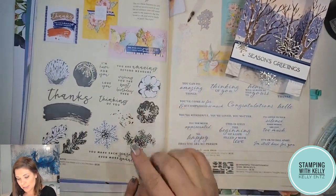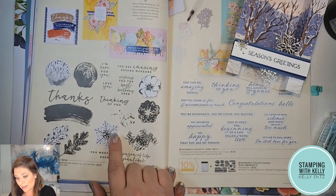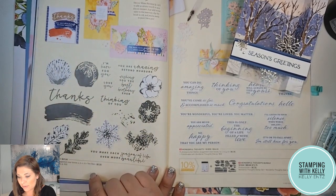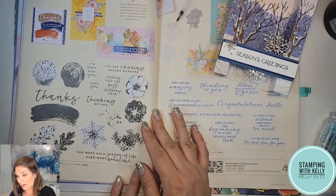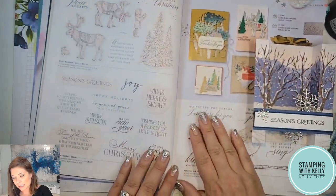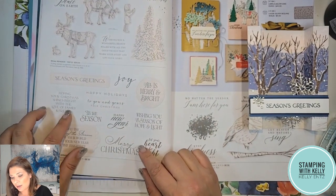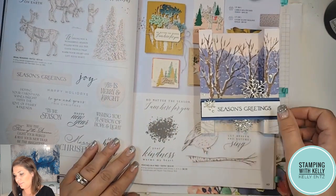On page 40, you can see the Season of Chic stamp set that I used for that snowflake. And then, I didn't use the sayings for that this time. They have great sayings for different occasions, but not really for Christmas. So I wanted to use one that was completely dedicated to Christmas. And that was the Brightest Glow. And so that has that season's greetings, happy holidays, and then all those different great sayings to put on the back or inside of your cards.